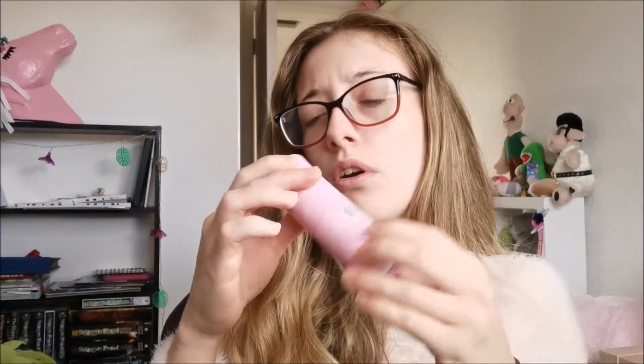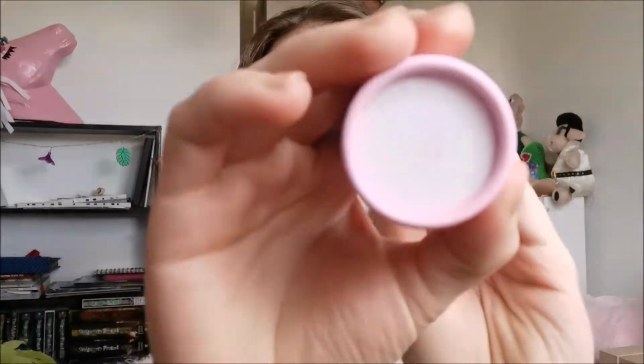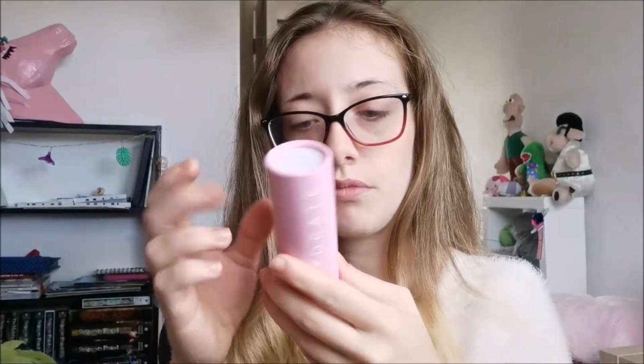Cool, so this is the one we have here, the last one. Get your glow on, girl. That's what it says right on the top. So cute. So if we try and... Nope. That's better. So on the side here it says 100% naturally derived ingredients, vegan and cruelty free, female founded. That's really nice. It's really nice.